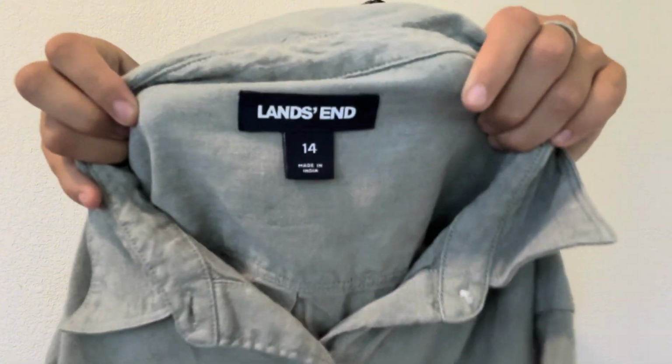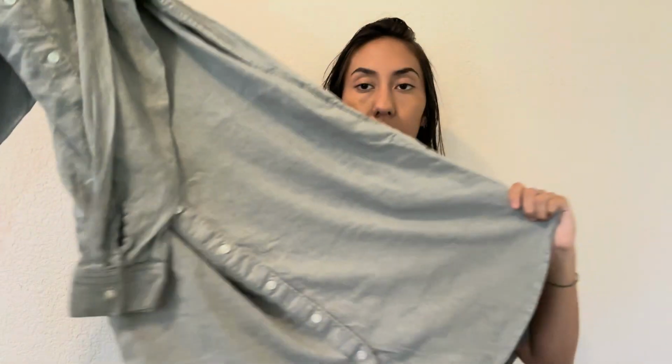And then this is a Lands' End shirt dress. I don't think it's 100% linen, but it's a linen blend shirt dress, has pockets. So I think around 20 for that.